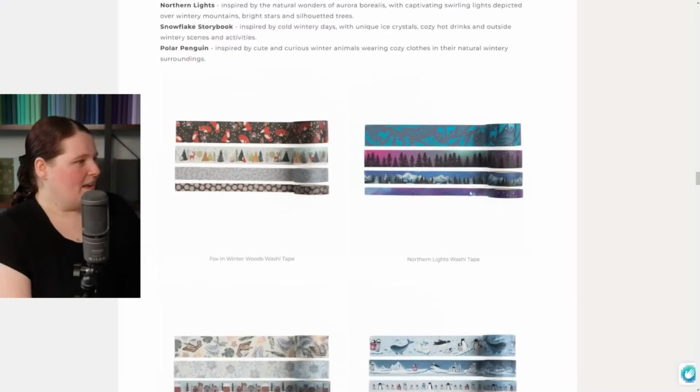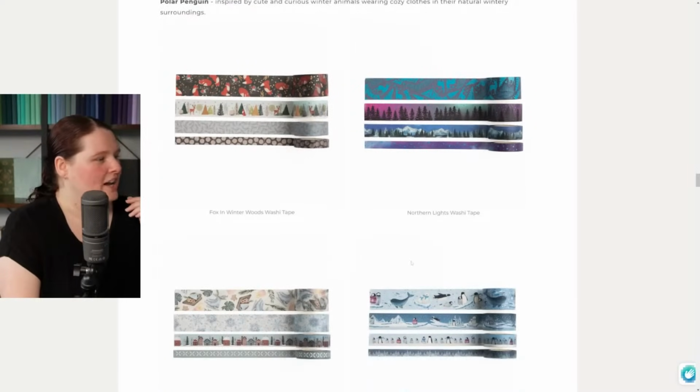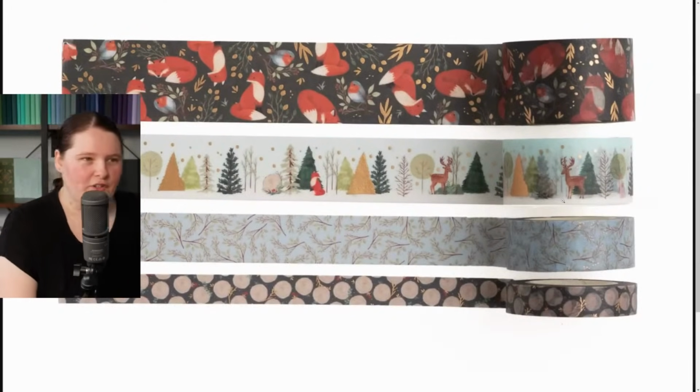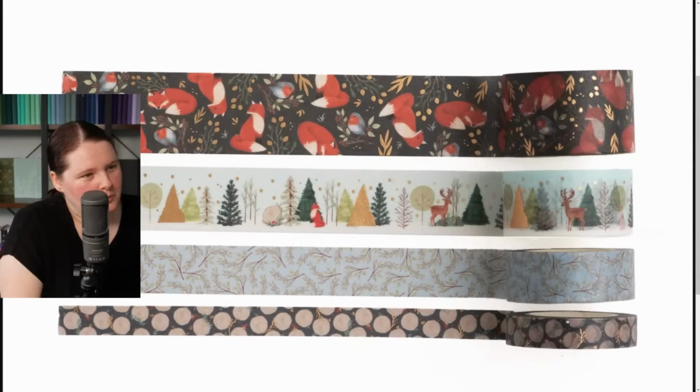So I feel like we have to open up all of these. Open image in a new tab, open image in a new tab, open image in a new tab, open image in a new tab. So this one, we have our foxy friend and the little deer and stuff like that. I do appreciate that you probably could cut around individual designs here and kind of use them as little stickers.